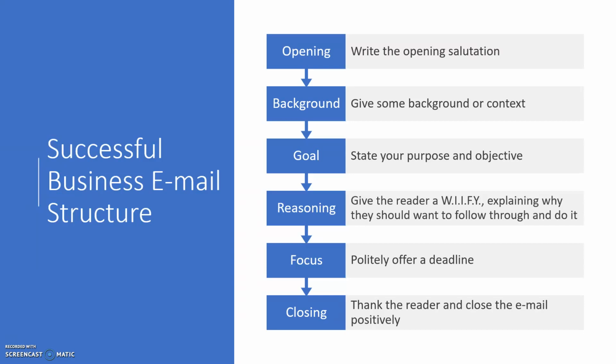Give the reader a WIIFY explaining why they should want to follow through and do what you want them to do. Now, what's a WIIFY? WIIFY stands for, what's in it for you? What is the benefit your reader will get from the information in your email or for following through on your request? This is very important. If the reader doesn't see any benefit for them or for their organization, they're not likely to prioritize your request.